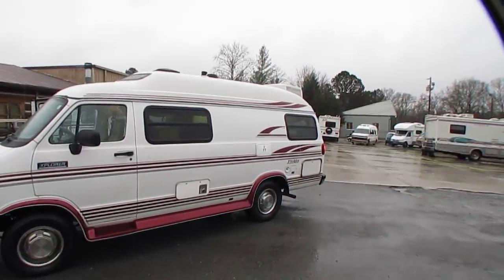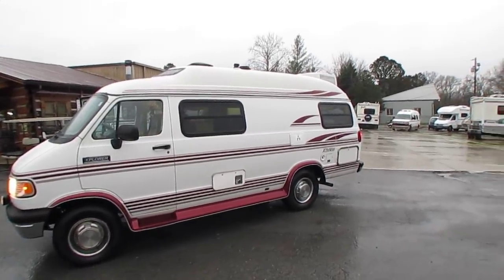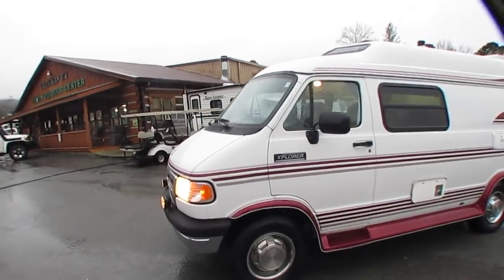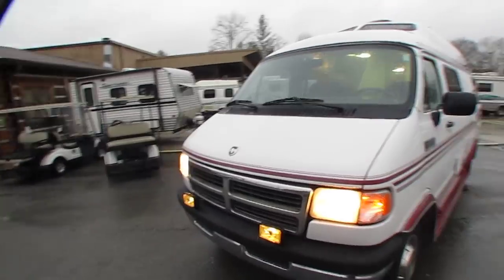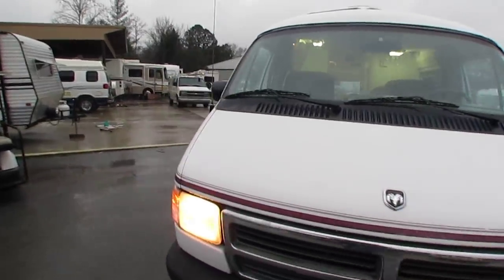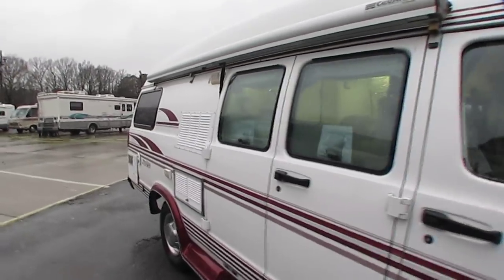But this thing's in beautiful condition, folks. 34,000 miles, no check engine lights, everything does great. We drove it about 500 miles up here. And the story how we got it is pretty interesting. I'll tell you about it when we go inside the van and get out of the rain. You can see got the fog lights, all fiberglass roof, that 360 cubic inch V8 at 5.9 liters, tons of power. Crank out awning. Let's look inside.